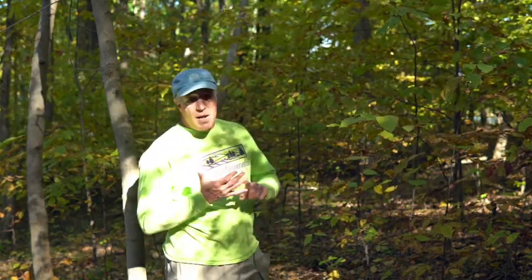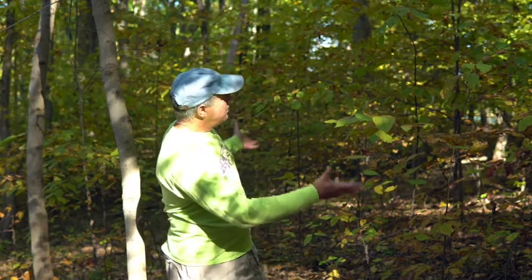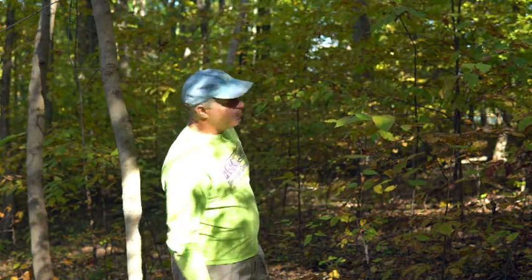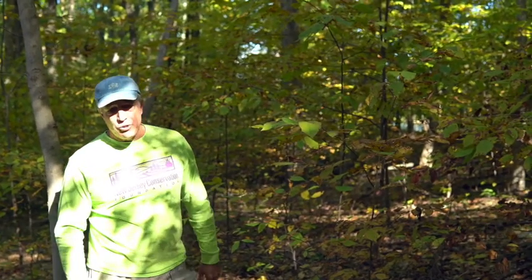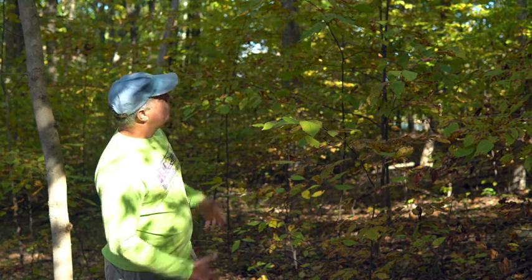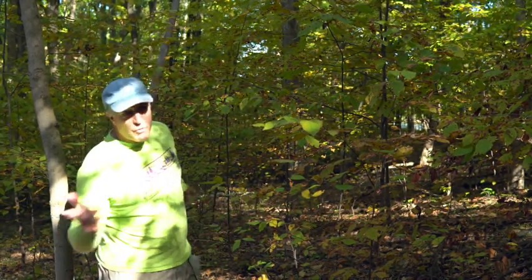So what's going to happen to this forest? If there aren't any storms, if there aren't any fires, these old hickories and oaks, they're not old yet. They're just starting to get old. They'll live a couple of more centuries, and they'll become massive trees. Some of them won't make it. There'll be logs all over the place.